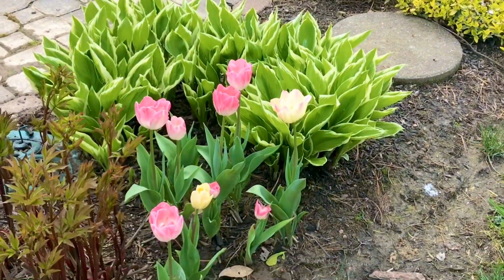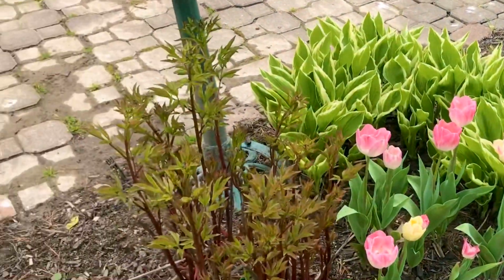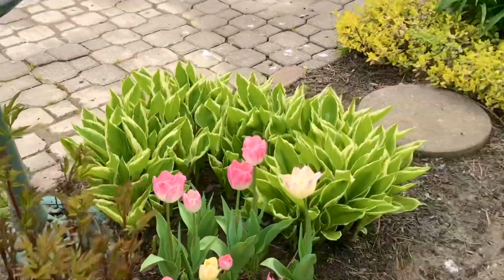These tulips are so pretty. Peonies really coming up.